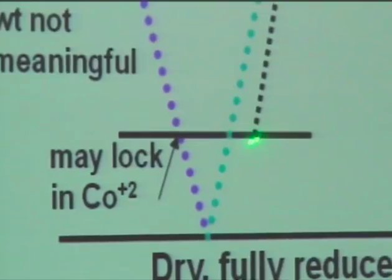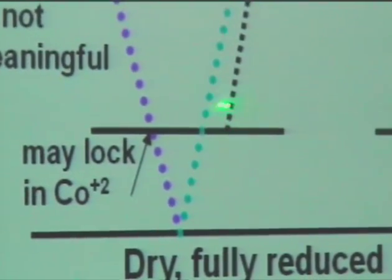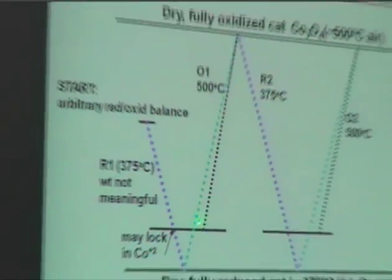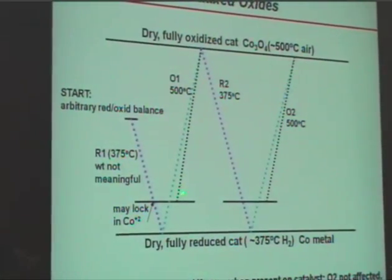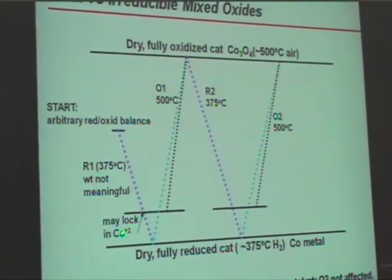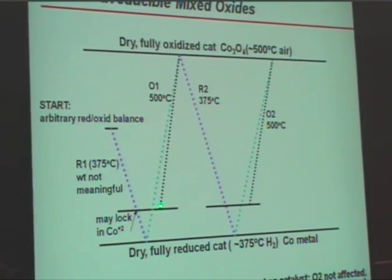So what happens now, and where the information starts to come out, is on the subsequent oxidation steps. If you oxidize back up to 500 degrees, you'll get back up to Co3O4, except for the stuff that's already locked in as cobalt plus 2, that'll just stay there.